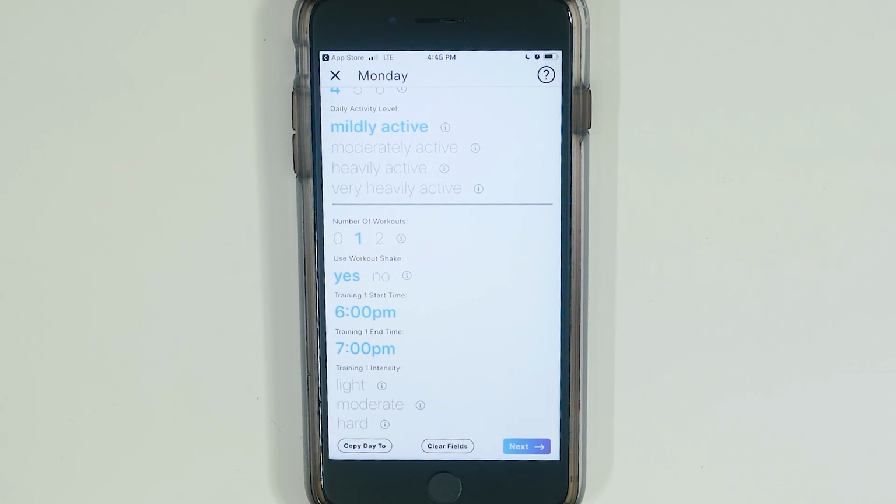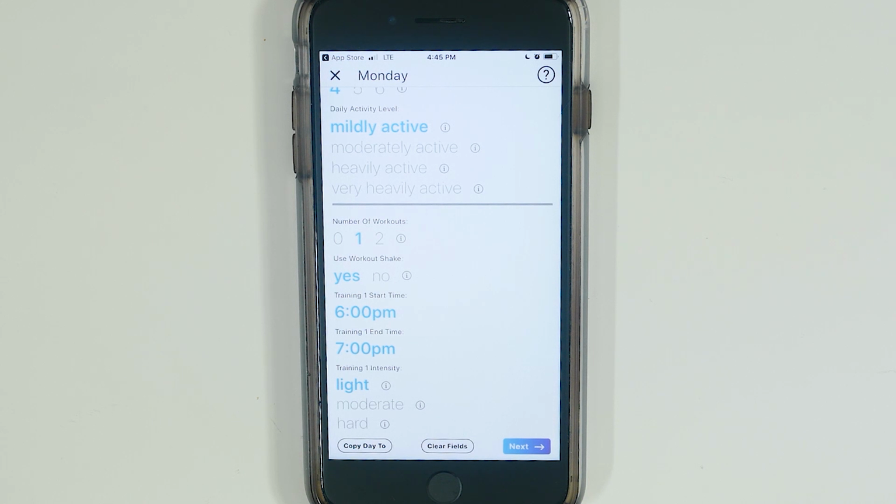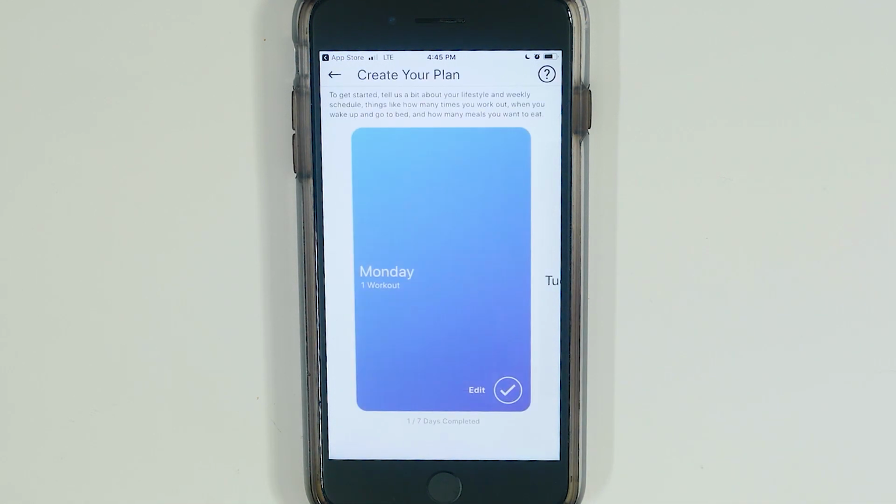So if you don't know if you're light or moderate workout, remember, light's still pretty tough. If you don't know if you're light or moderate, if you don't know if you're moderate or hard, choose err on the side of easier. So we're going to pick what's usually the case for most people, which is light. And then we hit next, and voila.